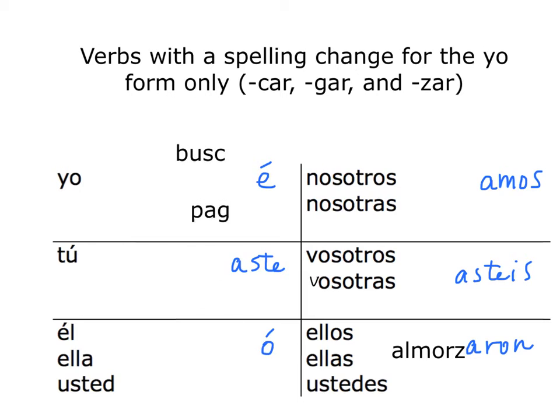If we slide these parts of the word up here, unfortunately, we don't have a real Spanish word. We have to make some changes. In fact, for the GARs and the CARs, it doesn't even spell the word the way that your mouth already knows how to say it. You know how to say this, busqué, but the way that it's set up right here spells busé and pagé. So that's where the spelling change comes in.